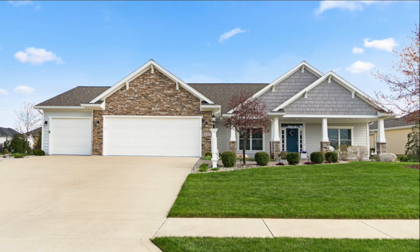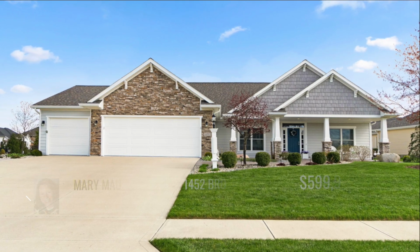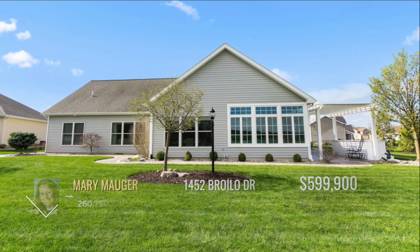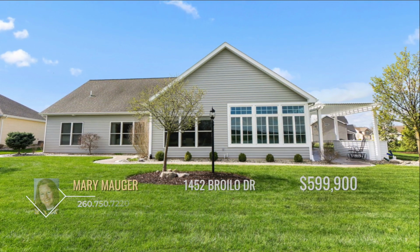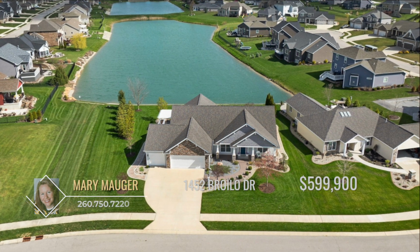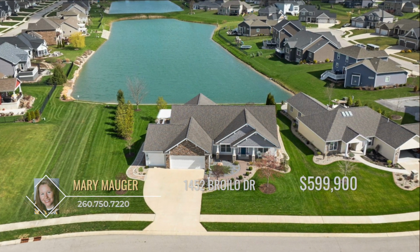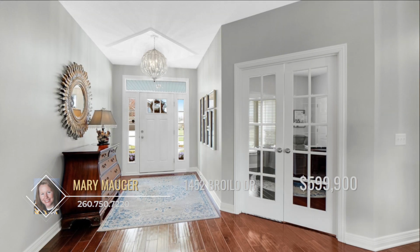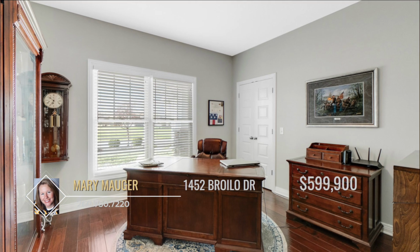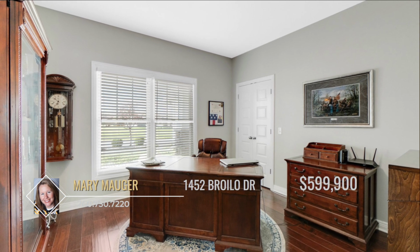This tranquil suburban neighborhood invites you into this charming home, a meticulously maintained ranch-style home built in 2014 and thoughtfully updated. This residence offers over 2,400 square feet of refined living space on a picturesque pond lot. This 4-bedroom, 2.5-bath home boasts a versatile layout, including a dedicated office with French doors and a closet.